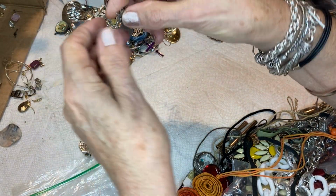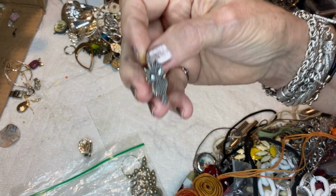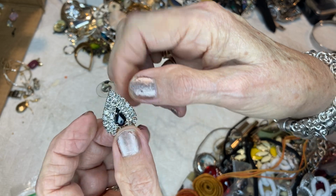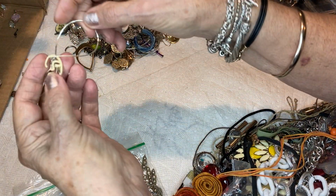Okay. Who's my buddy that likes owls? Because there's one. I think there's the other one in here. I'm going to put it aside for you. That's pretty. I don't know if there's another one. We'll see.